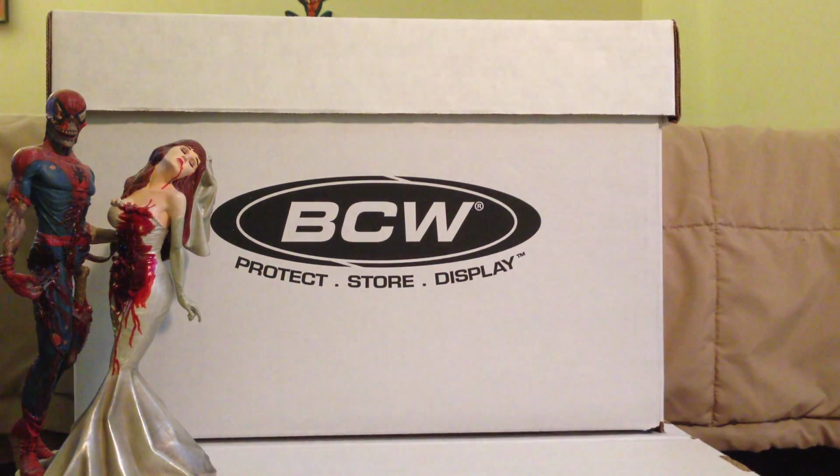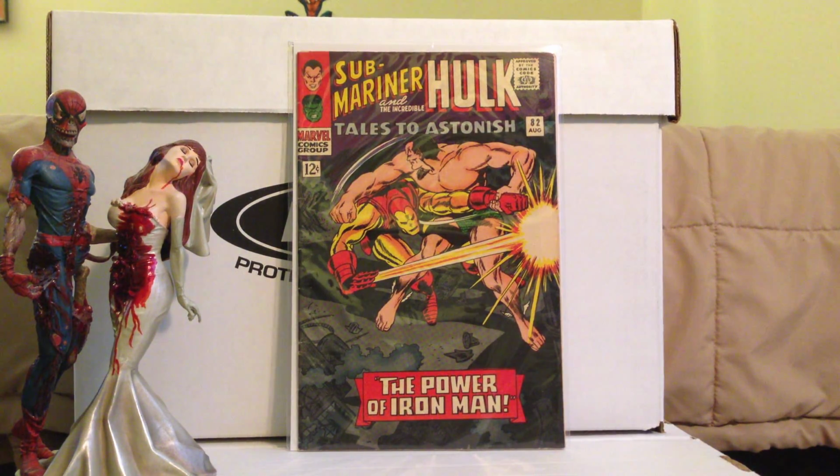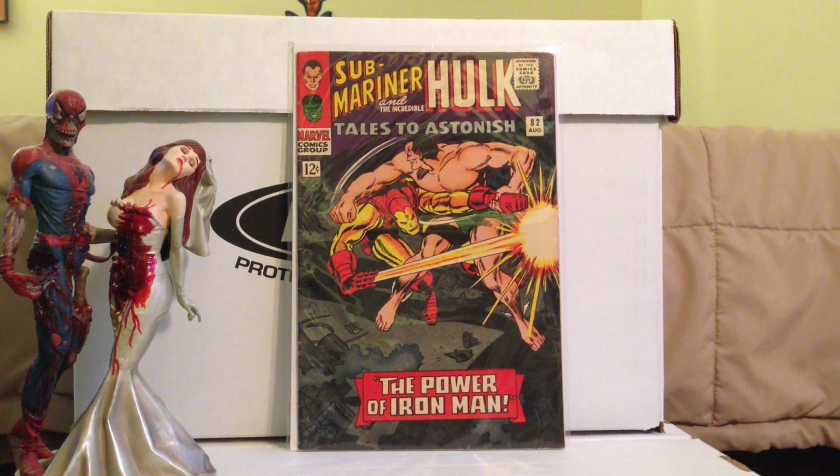I like Kirby, so I'm happy with it. This one's a lot of fun. This is number 82 of Tales to Astonish. Love that cover. Submariner vs. Iron Man. And if you know anything about Tales to Astonish, and you can see from the cover, it contains two separate stories. One's Submariner, one's the Hulk. So the Submariner story is all Submariner vs. Iron Man. I mean, like, 95% of it is just panel after panel of Submariner vs. Iron Man, and it is freaking fantastic. So I'm really glad to have this.